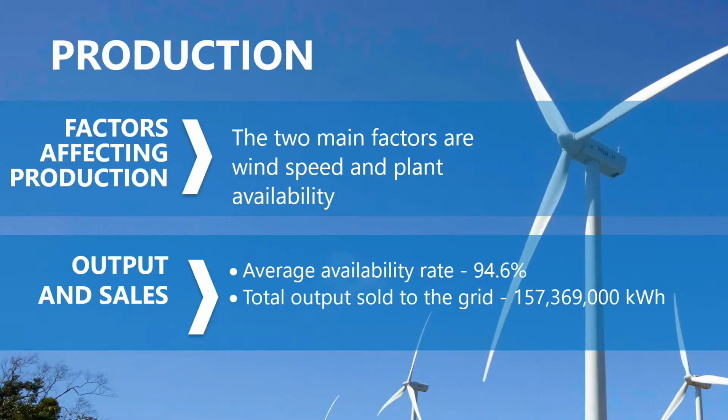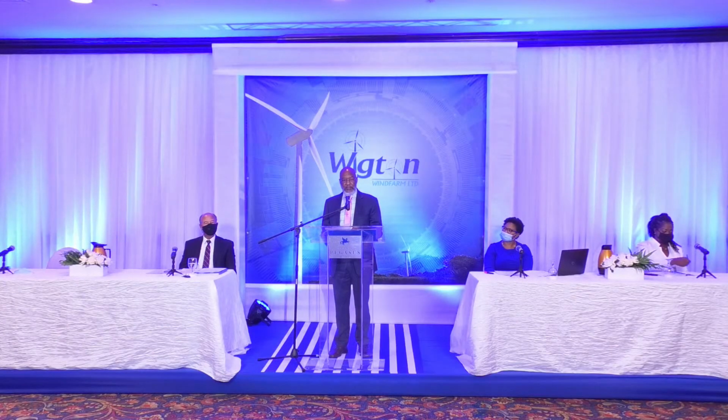Output and sales, as I said before, we're 94.6% available, which is good, right there in the top industry standards. And again, we did better than the year before, which was at 93.9. We produced 157 gigawatt hours of energy, and this compared to 164 gigawatt hours for the prior year because the wind speed was a little higher the prior year. The lower output, again, was due to variation in the wind speed.